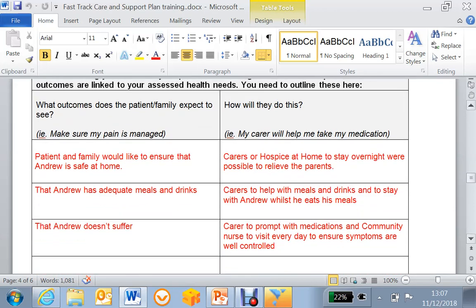This section of the form is new, and this is where you can include any expectations from the patient and the family, and how you might achieve that.